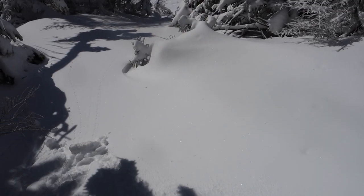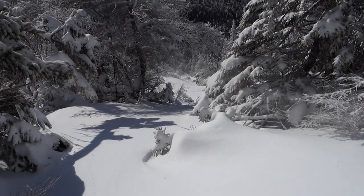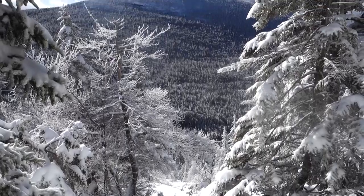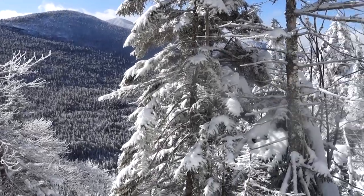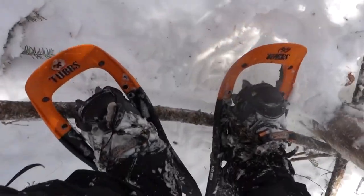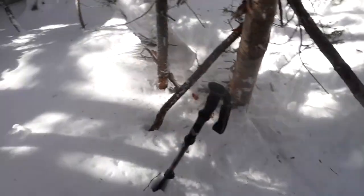So here we go. Here we are at the top of what I'm gonna call the Nancy slide. We didn't come up this way. Someday I might, but the bushwhack kind of goes along it and around. So here we go, look at that. Sometimes you just need a saw. Can't even do illegal trail maintenance on this trail. Whoops.